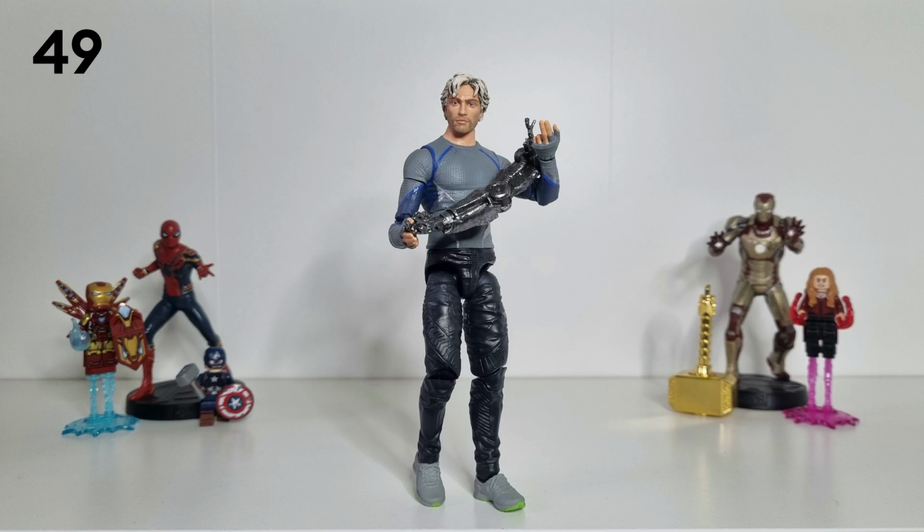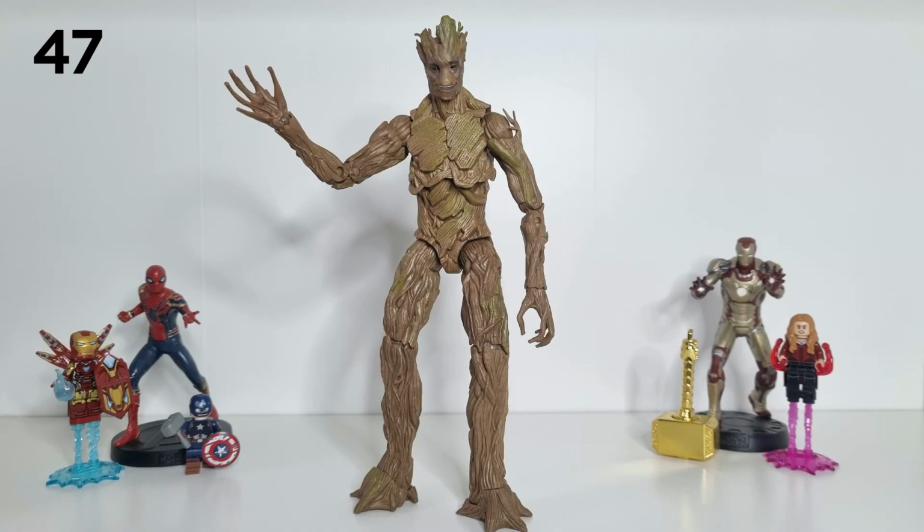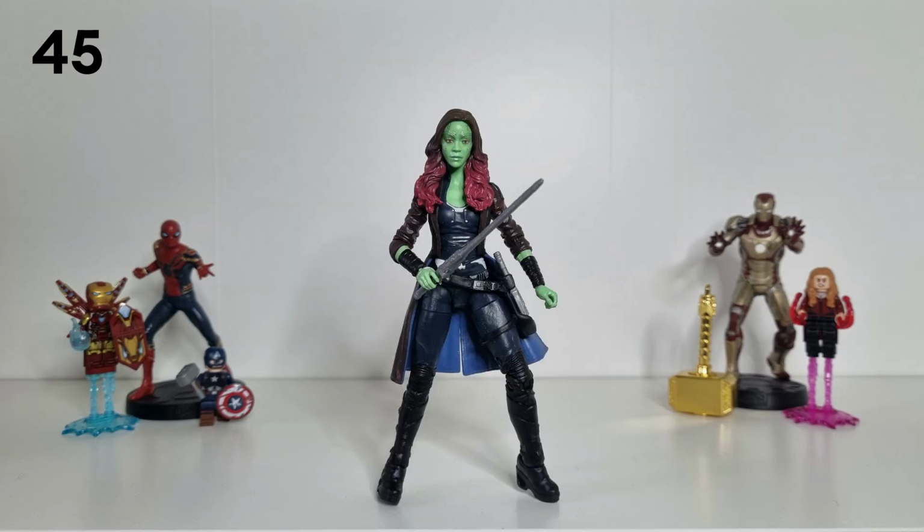49, Quicksilver struggles to stand up, but he does look awesome. 48, Midas is a gold version of an excellent Iron Man figure, no surprises there. 47, I Am Groot. 46, Black Panther Shuri needed more accessories but is otherwise a really great figure. 45, I would love to see an updated Gamora, but this one is still really great.